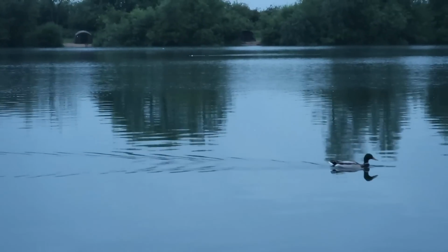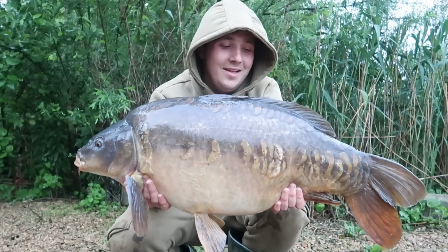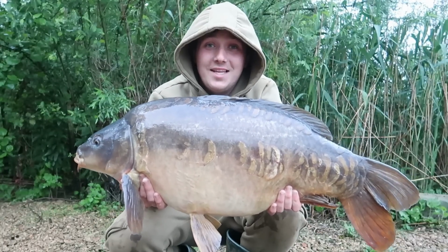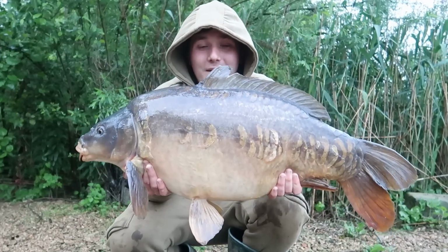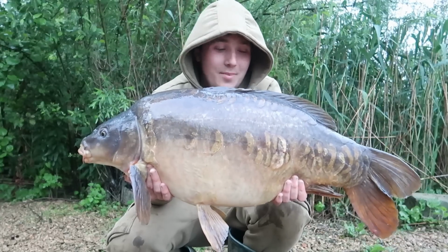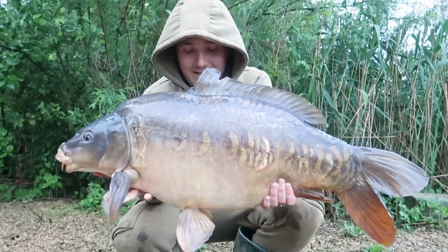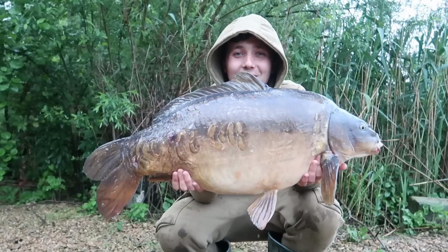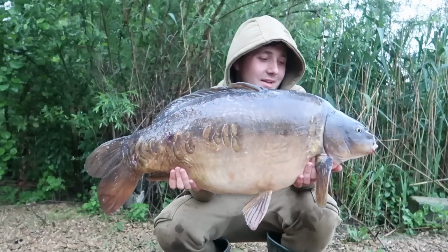Probably got about 24, 25 pound, but a blank saver. I'm over the moon. I was going to go home last night, ended up staying, and it's paid off with this Oxlease banger. Look at him getting his dorsal up for show. Quickly show you the other side, he's been a bit of a nightmare, and we'll get this one back. Look at that. There we go, there's the other side. Nice dark Oxlease mirror. That's it, I reckon it's probably about 25 pound to be fair.